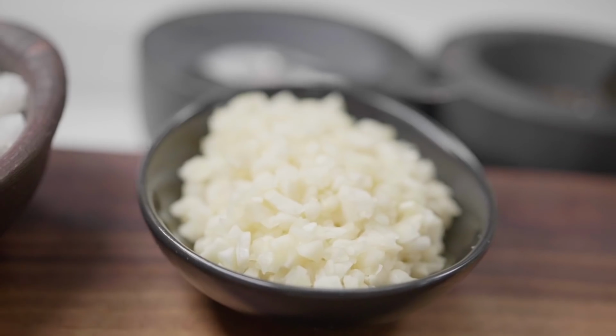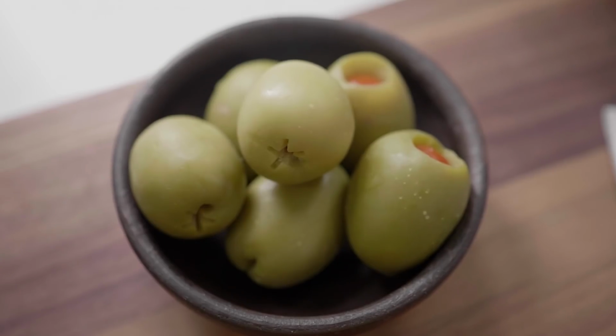Veracruz is a state on the Gulf Coast of Mexico. It's where the Spanish first arrived in Mexico, and with them brought some Mediterranean flavors. So you'll see that reflected in the dish. There's tomatoes, tons of garlic, capers, olives, and parsley.